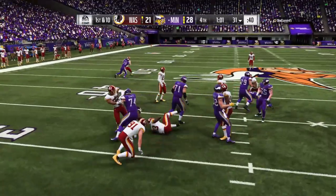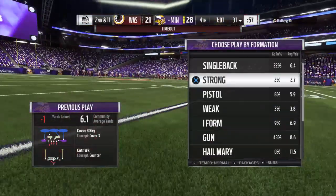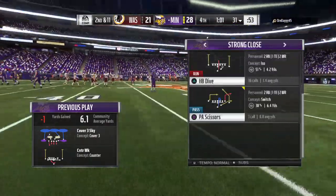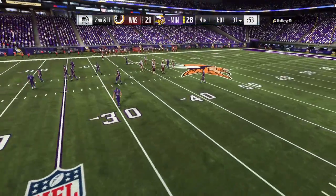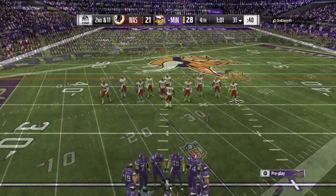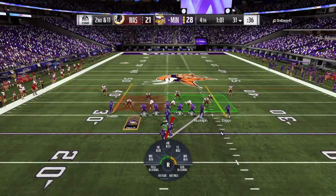They start the drive with Cook, and that one is blown up quickly, as he's going to be stopped before he could even get started. It'll be a loss of 1, and it'll be second and 11. A loss of a yard there to start out. That leads to a second and 11.